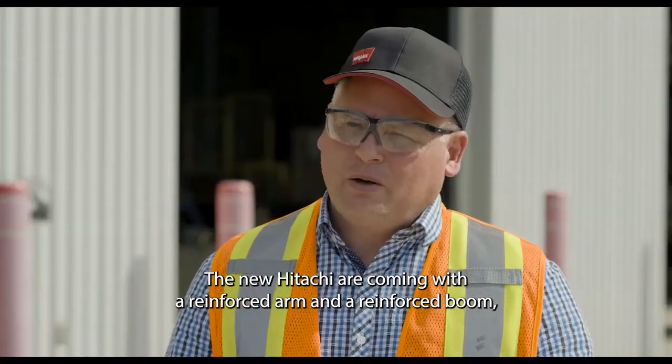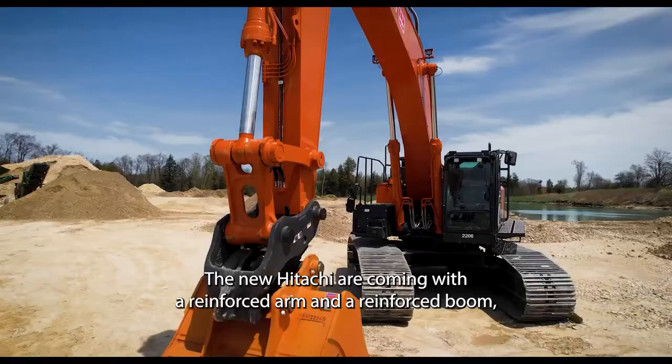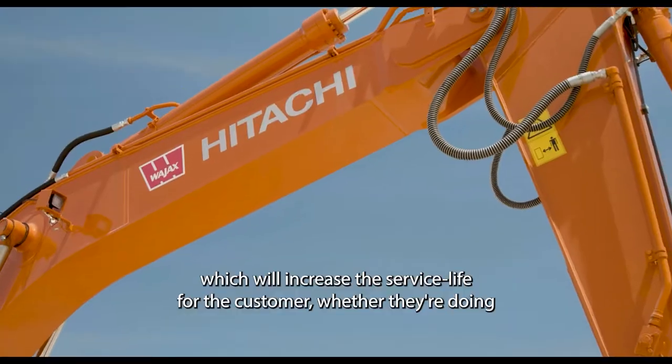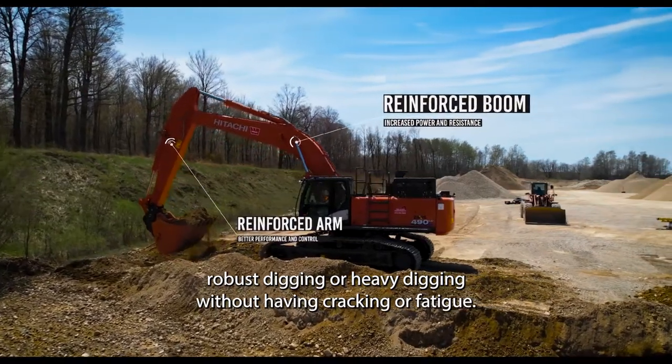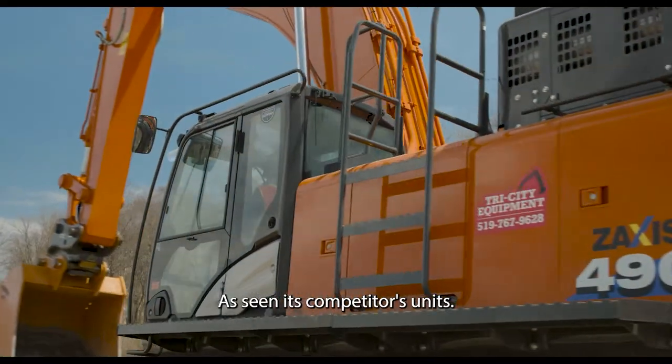The new Hitachis are coming with a reinforced arm and a reinforced boom, which will increase the service life for the customer while they're doing robust or heavy digging, without having the cracking or fatigue seen in competitors' units.